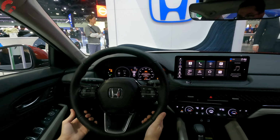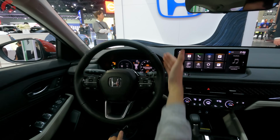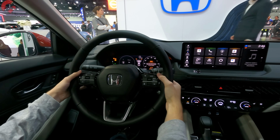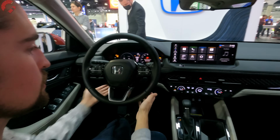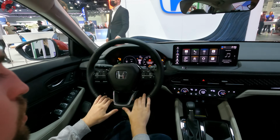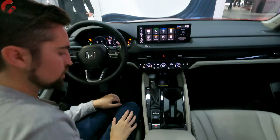As we pull back to the steering wheel, we've got that latest Honda design, nicely leather wrapped. I'm noticing we've got the rain sensing wipers. We also have paddle shifters on the steering wheel, and the wheel itself is going to be manual tilt and telescoping, and it will also be heated. But let's take a look at our storage.